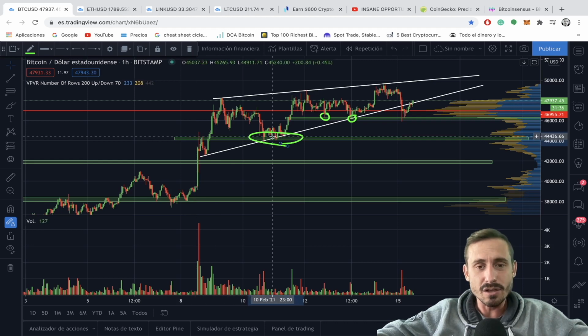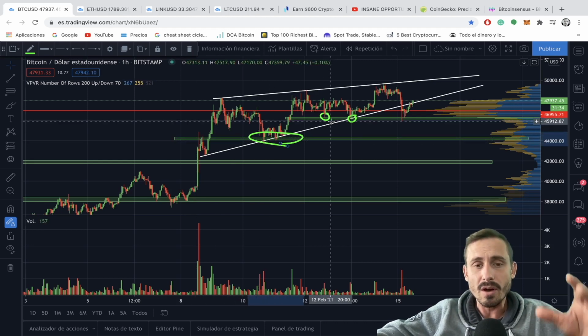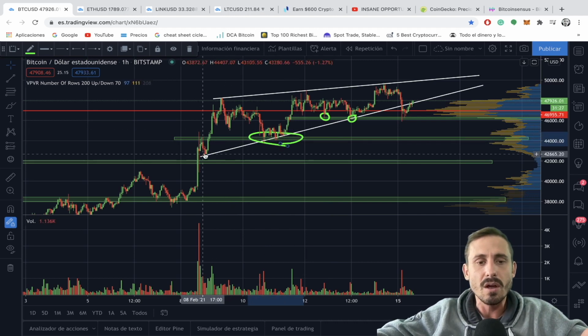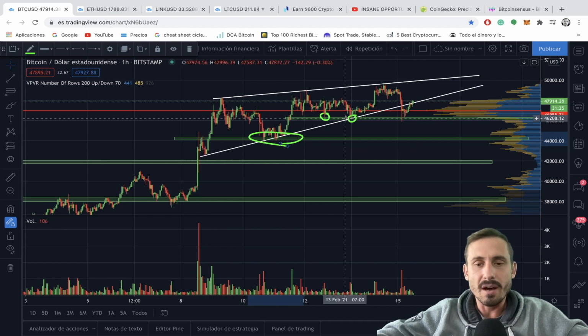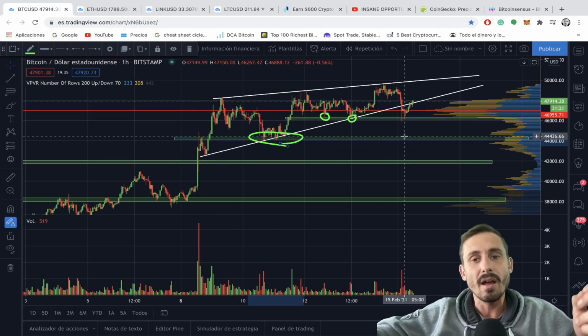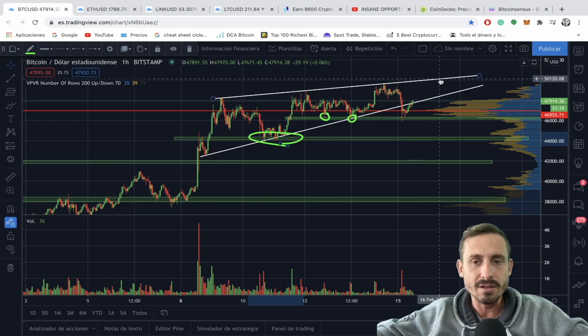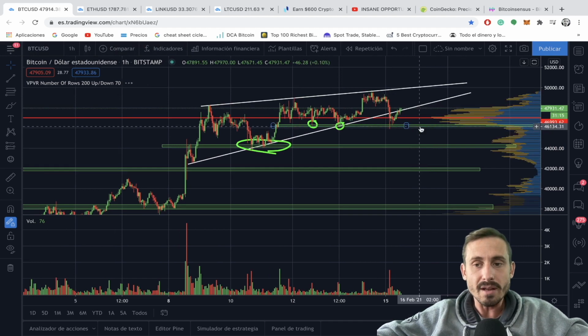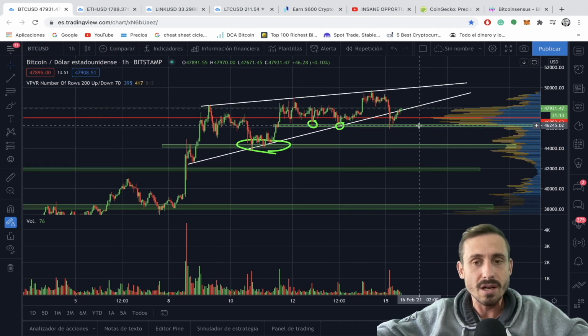So I think this support area is going to hold nicely, even though the target of this ascending wedge would be the lower part of the wedge here around the $42,500. I think this is going to hold nicely. We are not going to go down. This is potentially a fake out, and we're going to get back into the wedge and continue to the upside, guys.